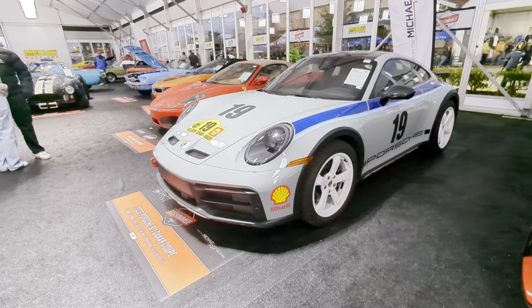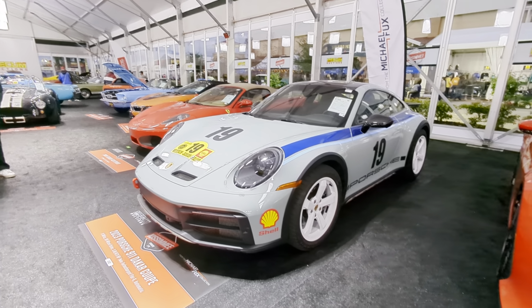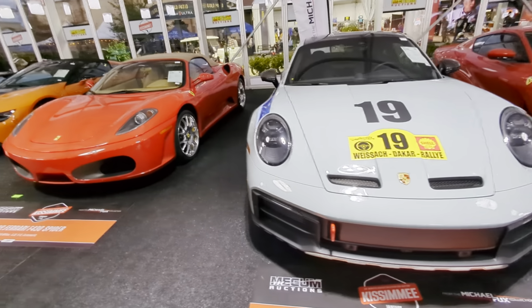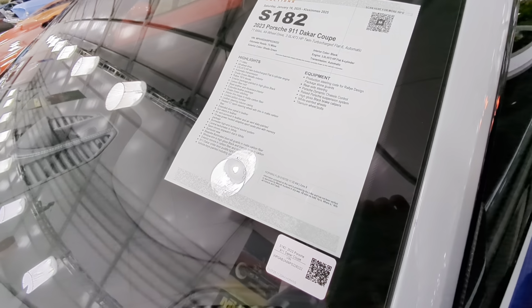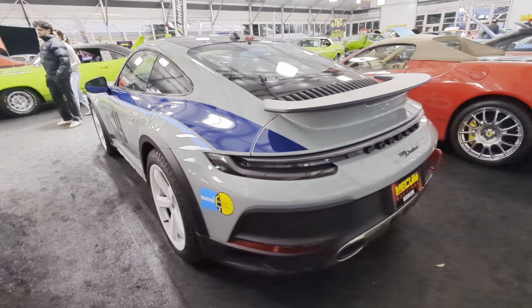I love these. The 2023 Porsche 911 Dakar Coupe. Basically a Safari 911, Rally 911. I wonder what it's going to go for. Let's see. I'm not seeing the estimate, but it'll do well. Trust me. It will do well.